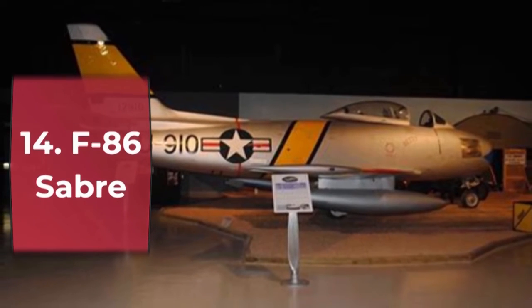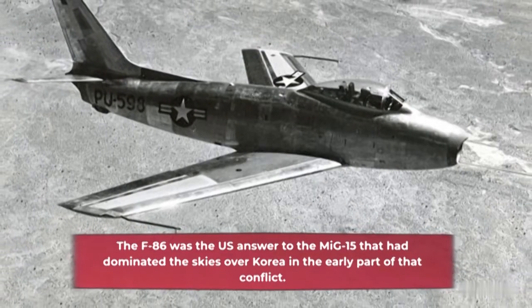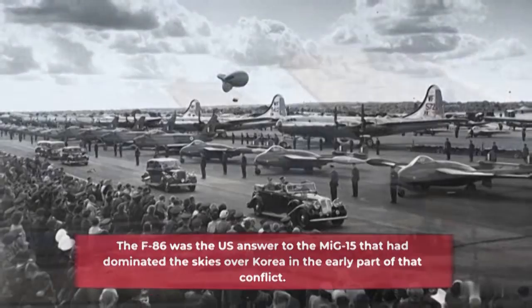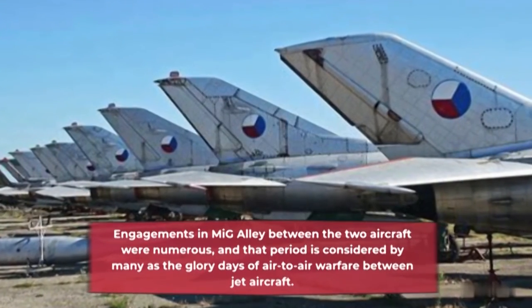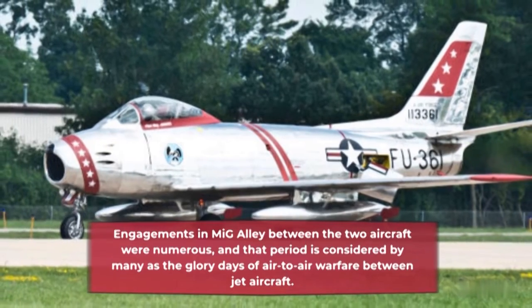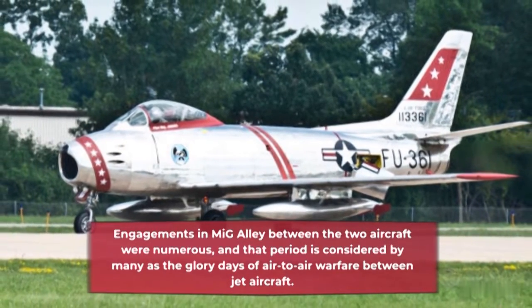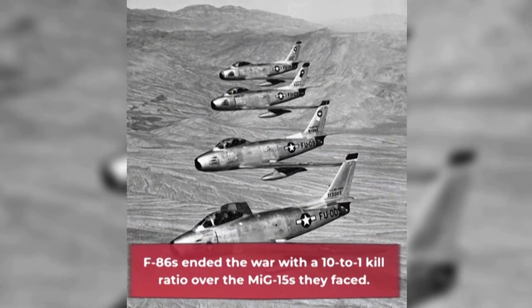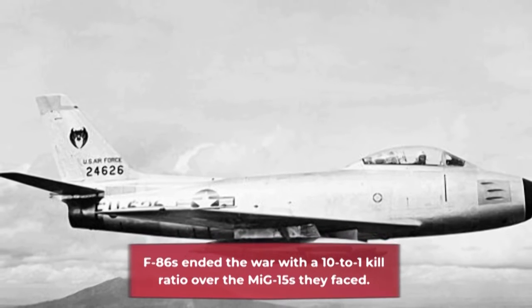14. F-86 Sabre. The F-86 was the U.S. answer to the MiG-15 that had dominated the skies over Korea in the early part of that conflict. Engagements in MiG Alley between the two aircraft were numerous, and that period is considered by many as the glory days of air-to-air warfare between jet aircraft. F-86s ended the war with a 10-to-1 kill ratio over the MiG-15s they faced.